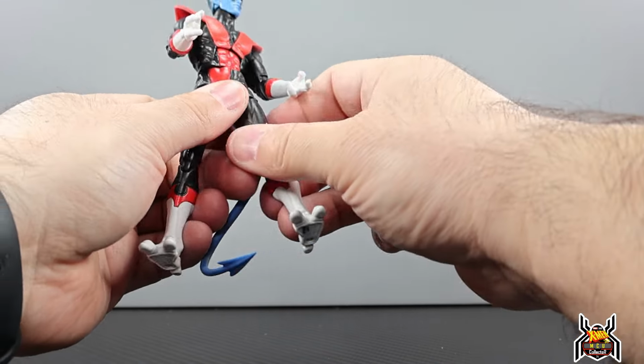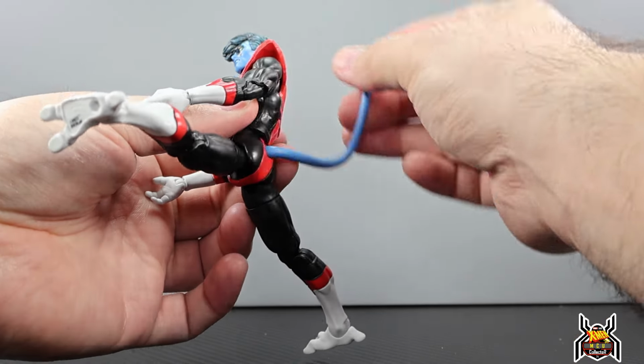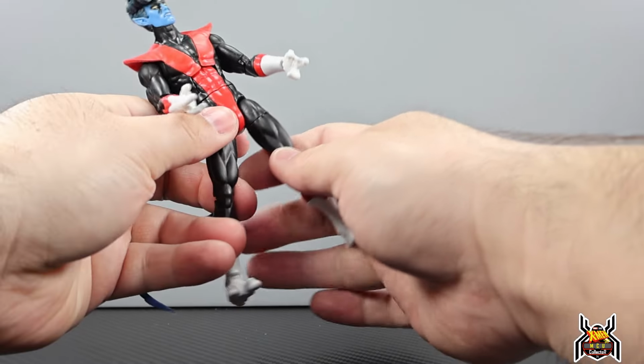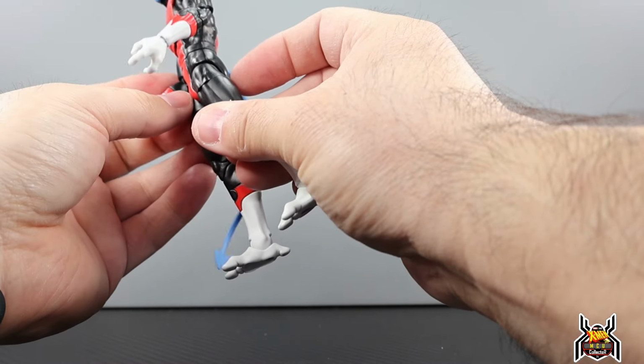You got the waist swivel in there, legs go out that far apart. Before I forget, the tail does swivel. It is not a bendy wire or anything like that. It holds its shape and form. Legs go out that far apart. He can't kick forward that far, which is just okay. Leg goes back a little bit, actually.